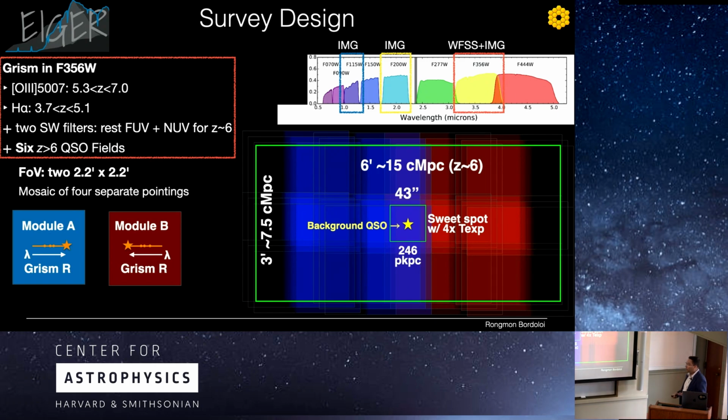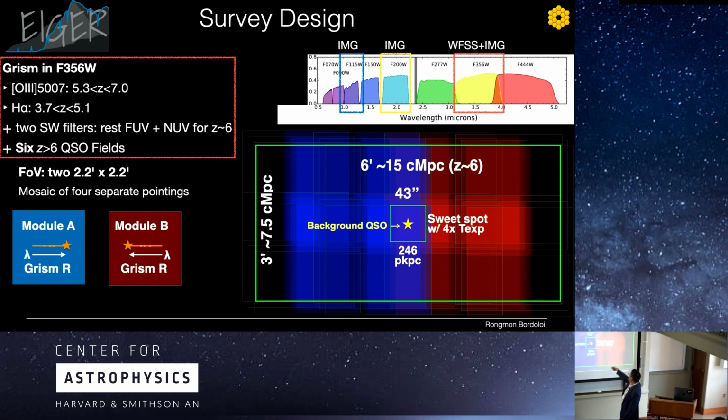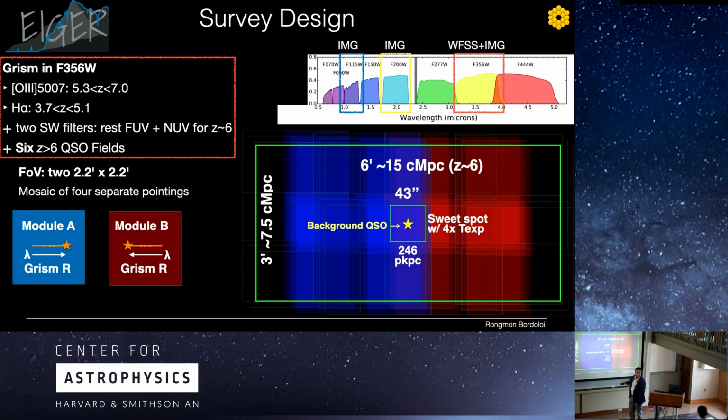And because it's slitless spectroscopy, we have to be slightly clever in how we design our experiment. So in NIRCam, there are 2 modules, okay? One module will disperse the light in one direction. The other module will disperse the grism light in the opposite direction. We can use that to actually deblend lines which might otherwise overlap in slitless spectroscopy. And we can actually do a dithering pattern so that if you set the quasar in the central region of around 300 kiloparsec, we have the most exposure time in this setup.